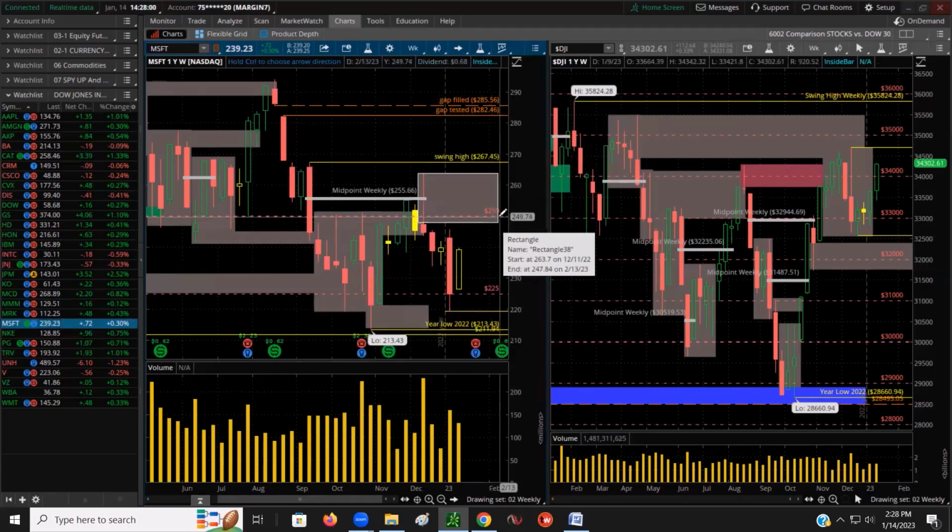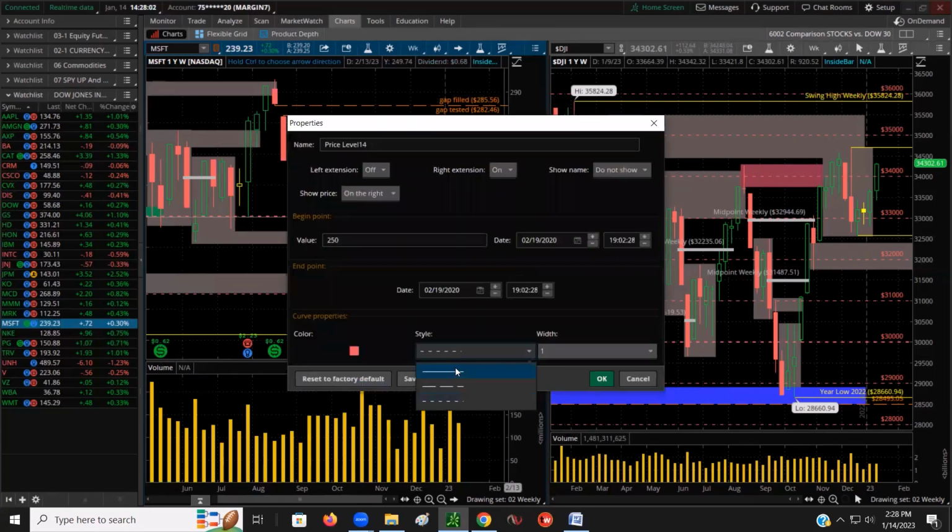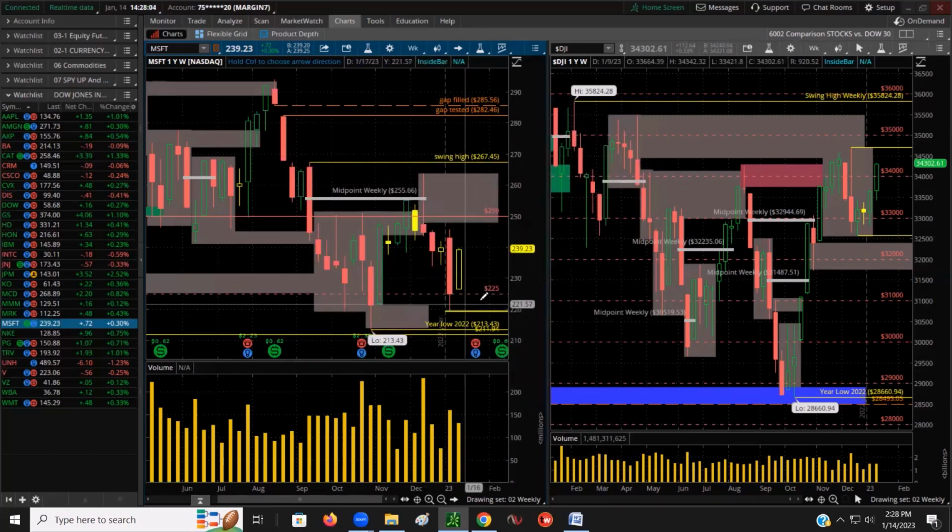And this is a round number. Make that a solid. So that was quarters, 225. Buyers have been stepping down here. And the same there. Buyers stepped in down here.